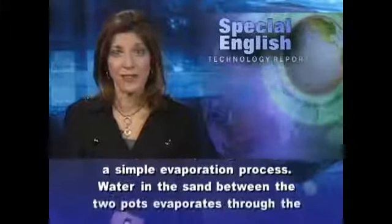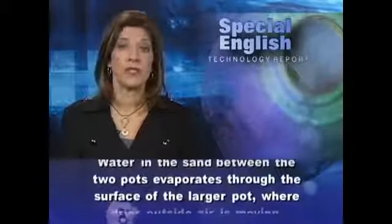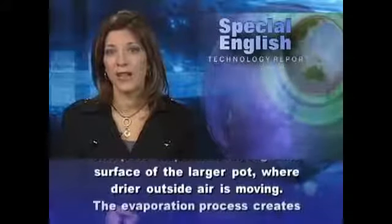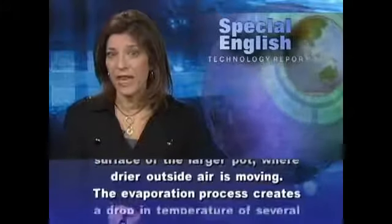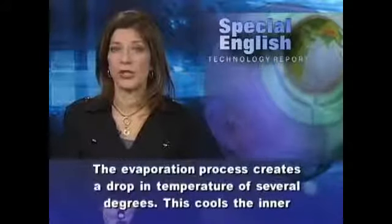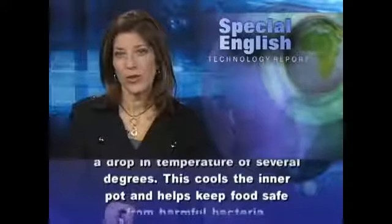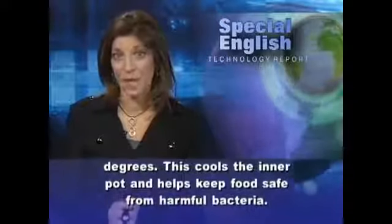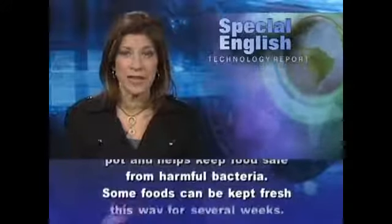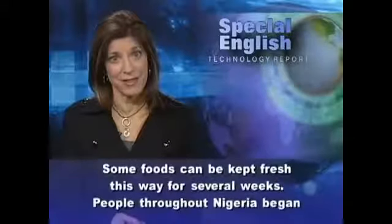Water in the sand between the two pots evaporates through the surface of the larger pot, where drier outside air is moving. The evaporation process creates a drop in temperature of several degrees. This cools the inner pot and helps keep food safe from harmful bacteria. Some foods can be kept fresh this way for several weeks.